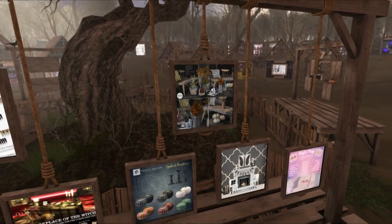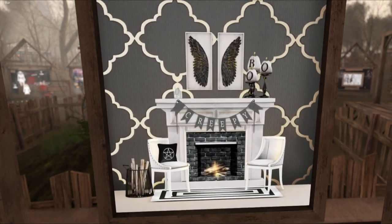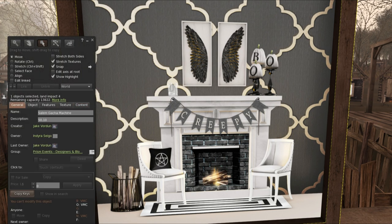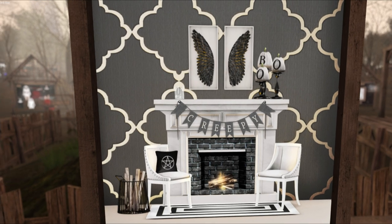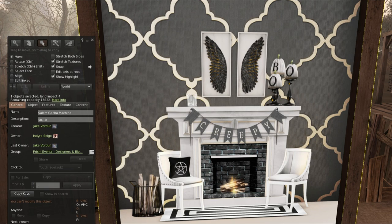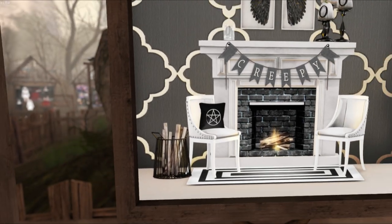And then down here, who do we have? It does not say, but it's really cute. Let's see. This is a blank one. Owner. It's for Indria in Petite Maison. This is cute. Need to rename it, though. I don't think there's even anything in it. I think it's still just being set up, so that's probably why. I like the little pentagon pillow in the fireplace.